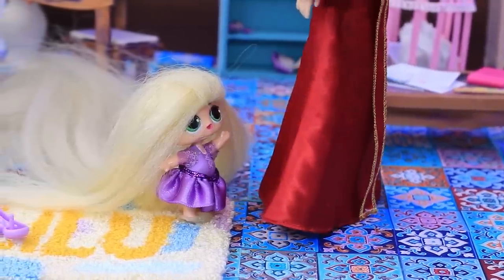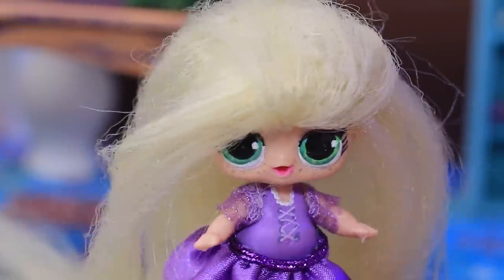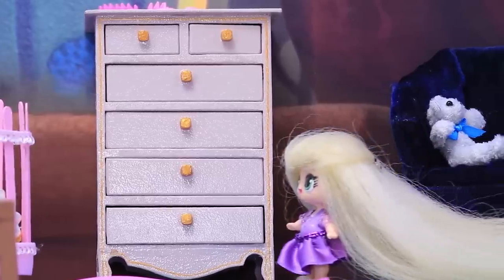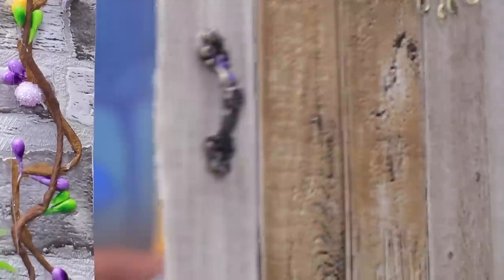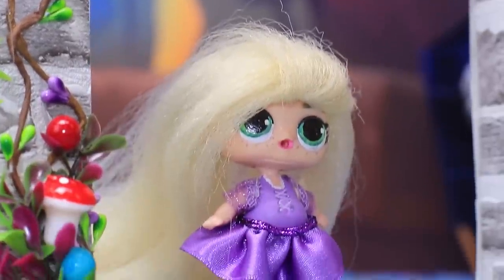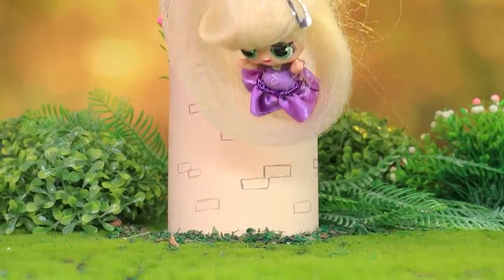Stay here, I need to go away for a while. Rapunzel didn't waste any time. She started exploring the drawers and finally found what she was looking for. A key. Balcony, I'm coming for you. Now she can easily come down on her hair.